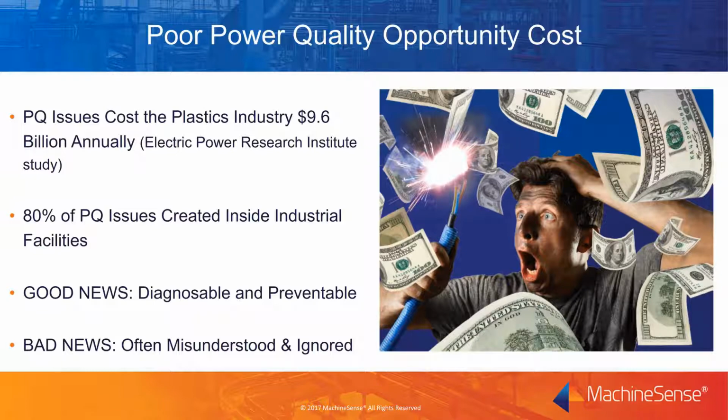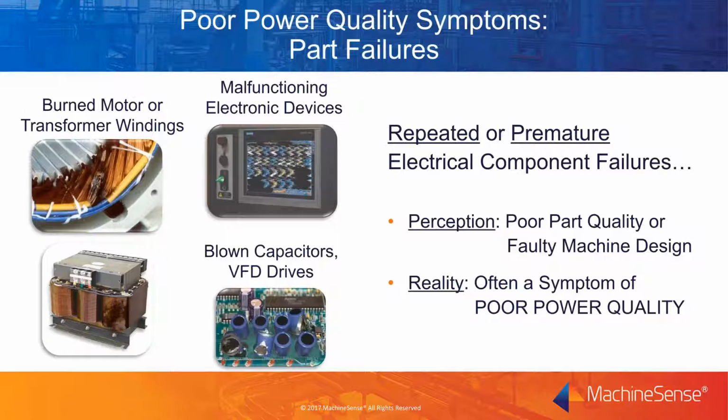Let's talk about some of the special symptoms of poor power quality. Poor power quality symptoms may be all around you, but they can be hard to recognize. They often seem to occur randomly and always at the worst times. As we mentioned, you suffer through unplanned downtime caused by motors that mysteriously die, often from winding failures, machine controllers that suddenly reset or lose their values, damaged drives, capacitors that short out, and more. Because production is critical, those failed components are often replaced instead of diagnosing and fixing the root cause, until it happens again and again and again.